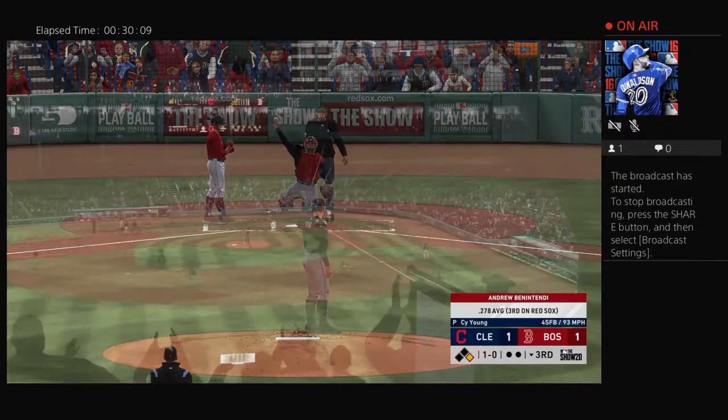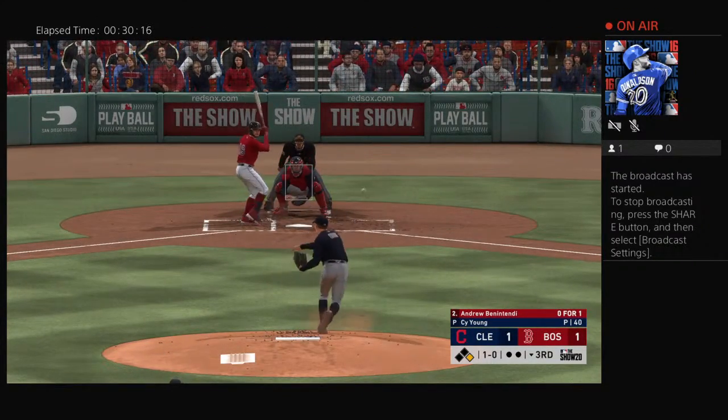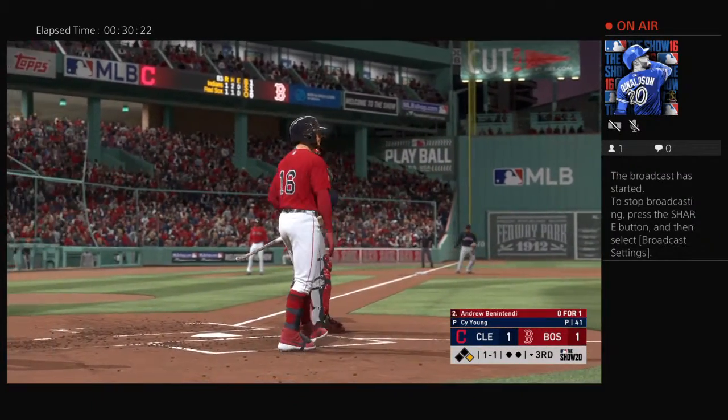A ball and no strikes. Leadoff man aboard here in a 1-1 ball game. Runners off for second. Ripped down the first base line. Full extension, but he can't make the catch. That's strike 1.